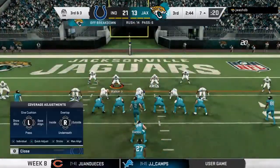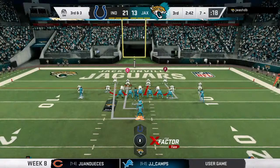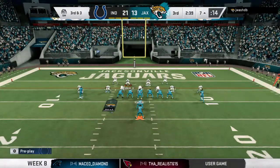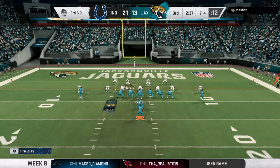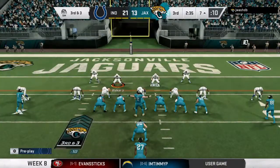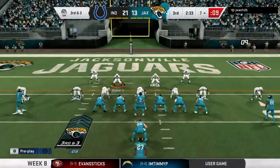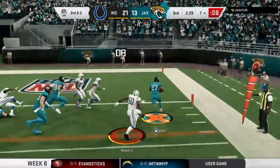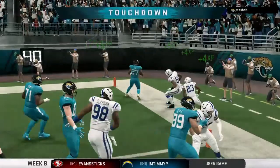A second down completion got him 7. Now here's 3rd and 3. Check 26, check 26. They'll try to run for the first down with Hunt. And he takes it in.